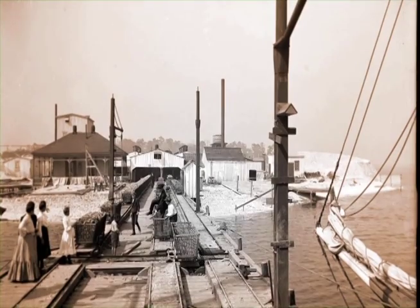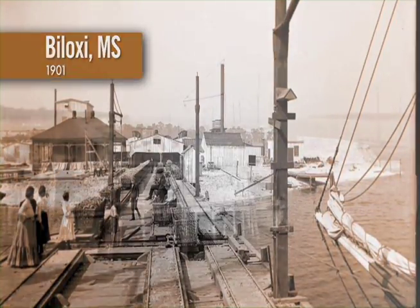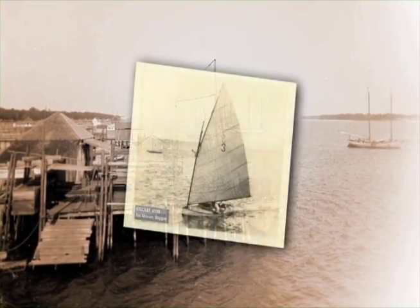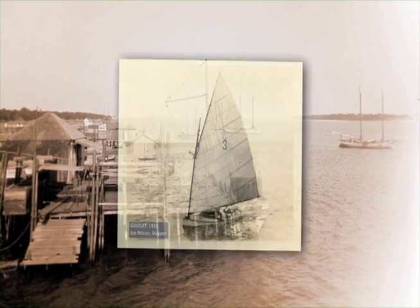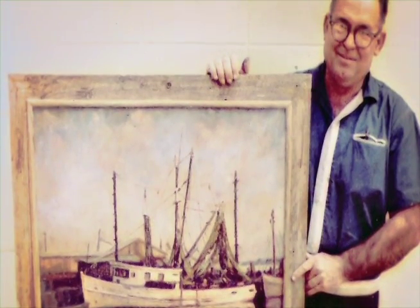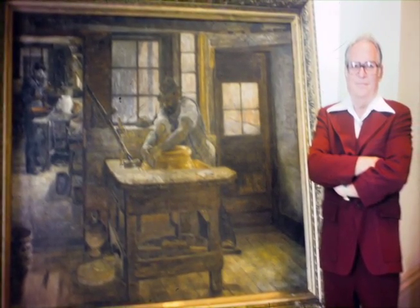Moran was born in 1915 into a fourth-generation family of boat builders and fishermen. Growing up in Biloxi, Joe's love of boats and the water began at an early age. He painted ribbons on boats in his father's shipyard as a child. But he wouldn't pursue his art until later in life. Instead, he went into the family business.